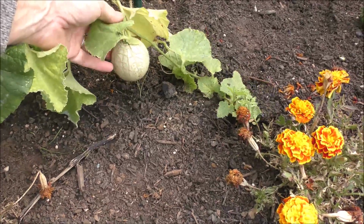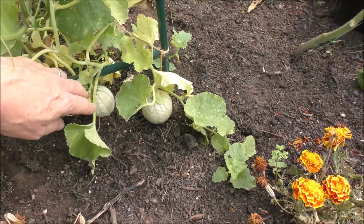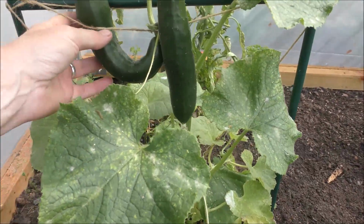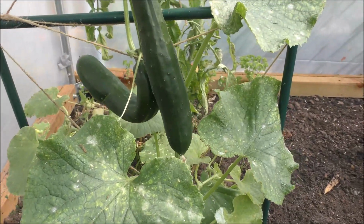Look at that now. Only the 2. I'm not a big fan of melons anyway, to be honest, but that'd be lovely if they grow. And then, oh look, I should get some milk on here. Oh, I don't know. Comical cucumbers. You can't get moved for them, can you?